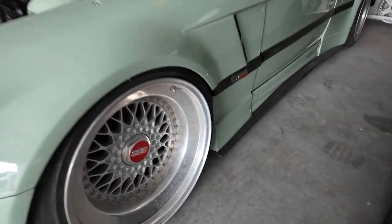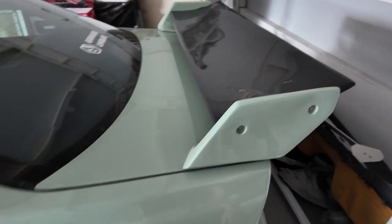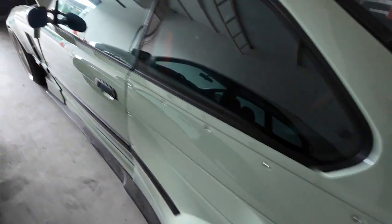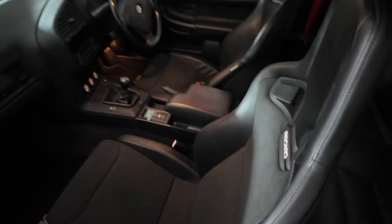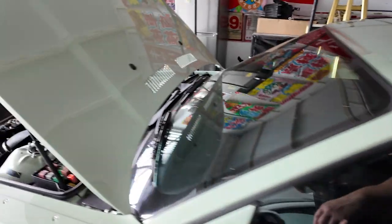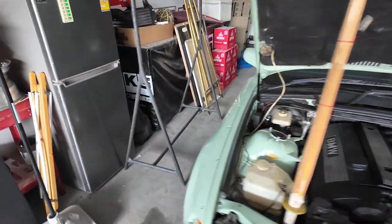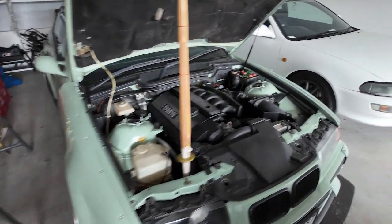Custom crazy multi-step lip BBS wheels on front and rear. As you can see here, really aggressive wide body. Actually, never mind, I think it needs to go back in for some repair work. There's a whoopsie there. Is this open? Yeah, this is open. Has some Recaro seats. Everything still is in the same shape as the very first time I saw it, which was years ago. Apparently this was at the body shop for a while, and then at the engine shop, getting everything done, still undergoing its refresh.